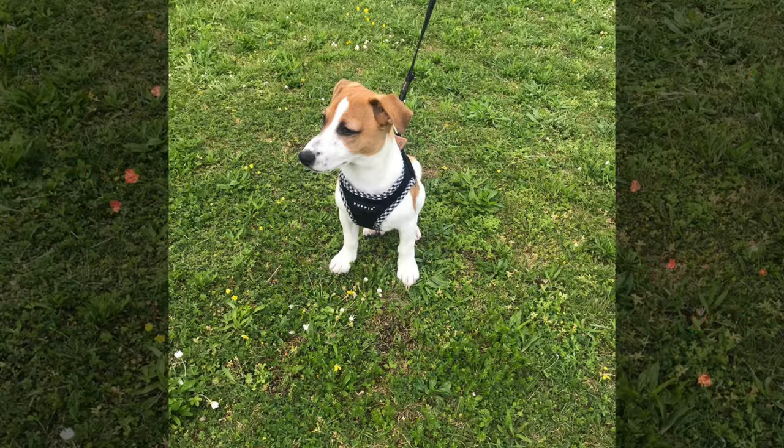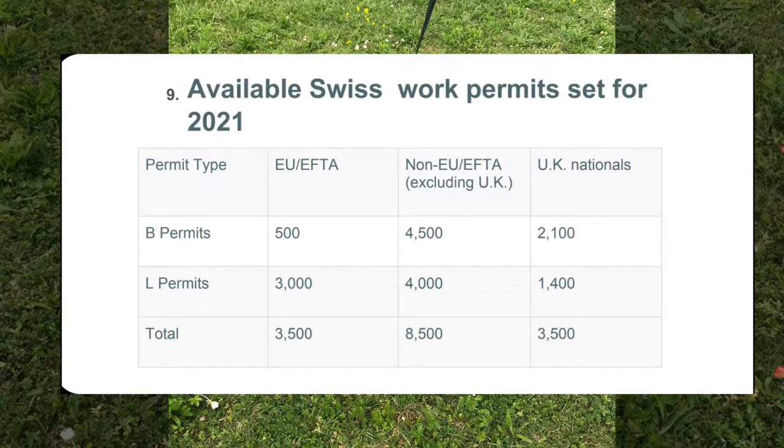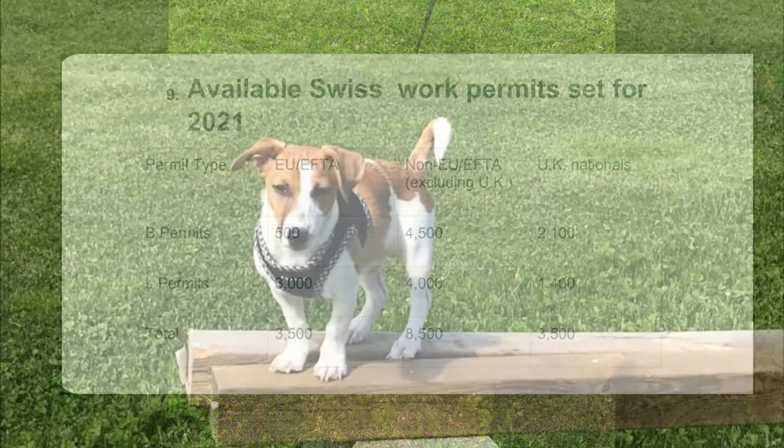If no bilateral agreement between the UK and Switzerland on the immigration regime is concluded within the next 12 months, the UK quota might be integrated in the general non-EU EFTA quota in 2022. On your screen, you can see the various Swiss work permit quotas for the year 2021.